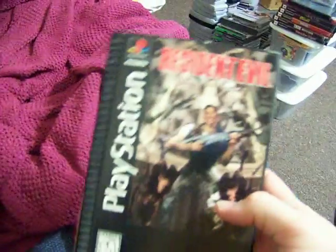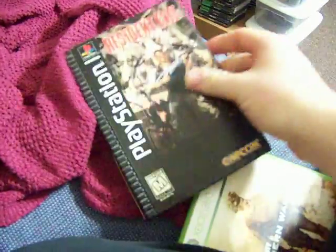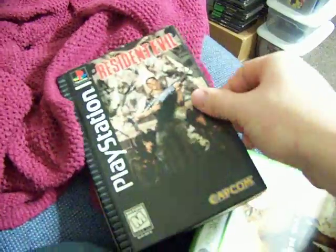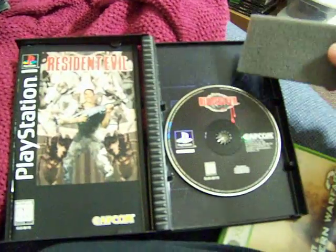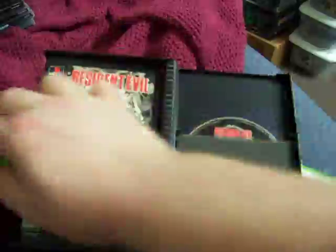For the PS1, I have the long box. Ooh, rigid. Resident Evil. I'm gonna get one of each, cause there's like another with just a CD case. Type 1, 2. Stuff like that. Complete and minted. With the little foamy thing.